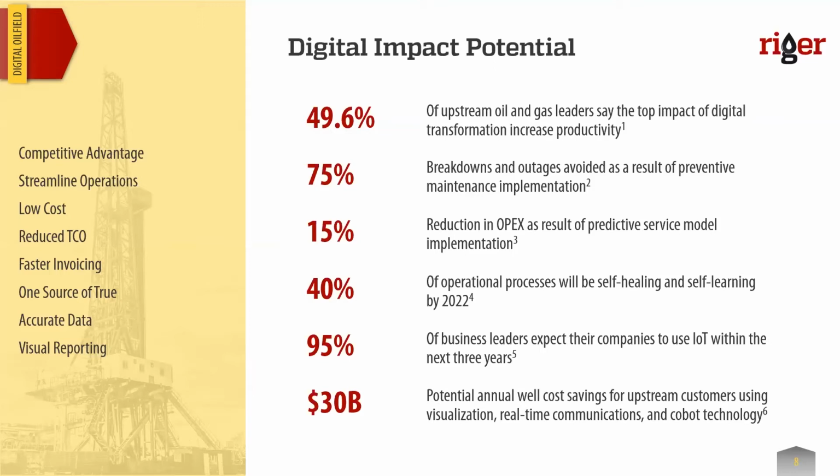So, for example, 50% of upstream oil and gas leaders say the top impact of digital transformation is increased productivity. We hear from our clients that they consider RigER as a competitive advantage of what they do, and they'd like to keep this competitive advantage and develop it. They told us that when we implement RigER, it keeps the cost of running the business at a low level, which is critical right now. And other benefits are coming with the digitalization. Definitely, it's a big, complex implementation, which will impact the future of the bottom line of any business.